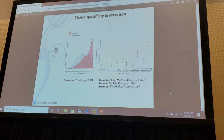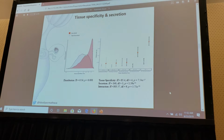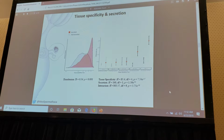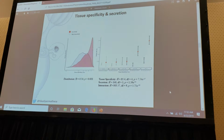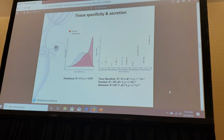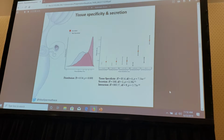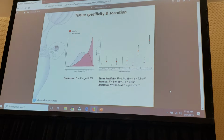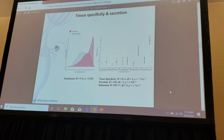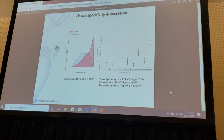So we needed to take those two factors into account because of the interaction between secretion and tissue specificity. When we look, I broke tissue specificity up into a couple of categories, and the evolutionary rate of these genes significantly differs based on tissue specificity category as well as secretion. Namely, genes that are tissue specific at a tau greater than 0.8 and also secreted have a greater dN/dS omega value than others.